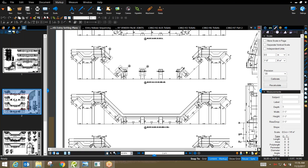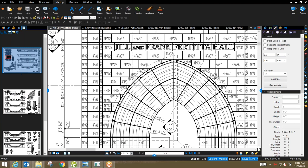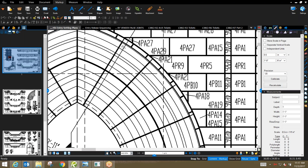Now, one other thing I want to point out on the veneer, you can see how the joint pattern creates some small little pieces, which are difficult to anchor back to the wall. You just don't have enough volume of material to put slots in and secure it back properly. And we don't like just gluing or mortaring those small pieces in. So what we did is we made these pieces all one piece and just created a false joint.